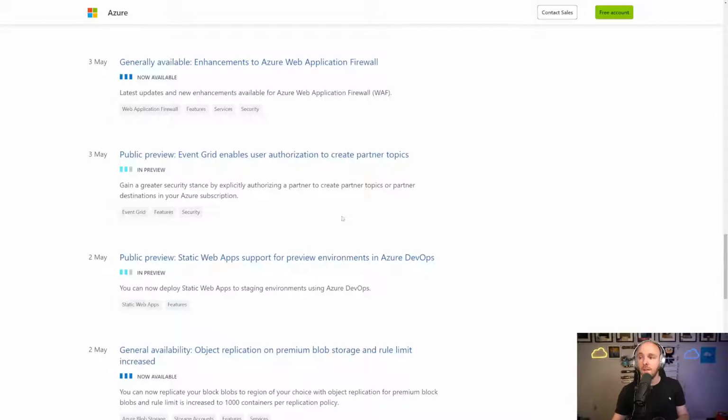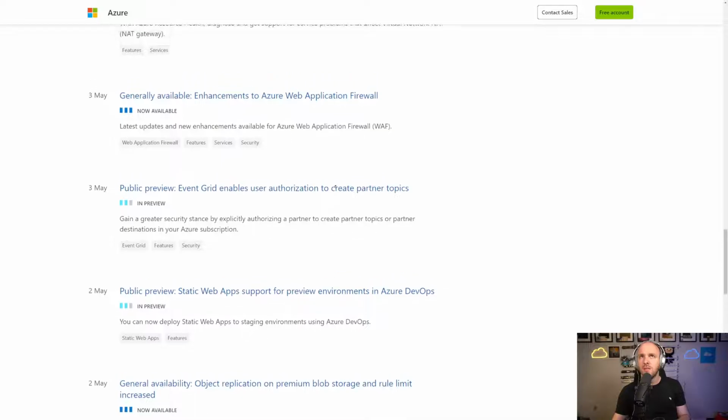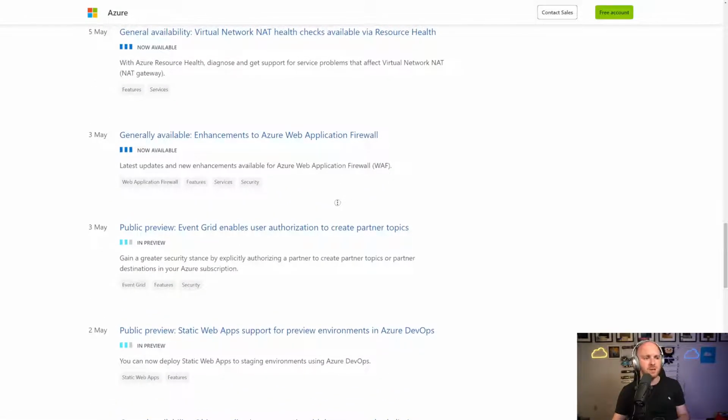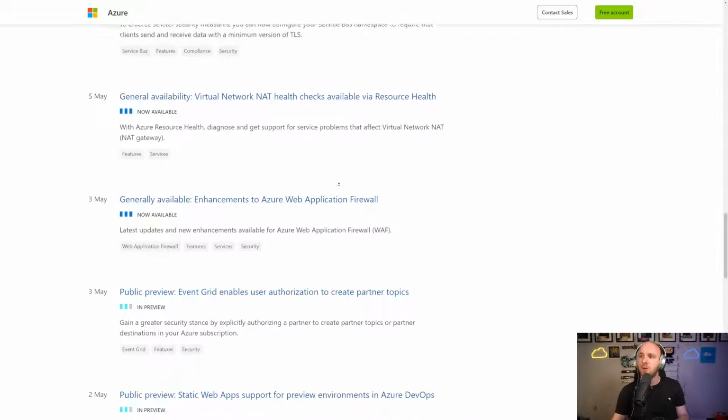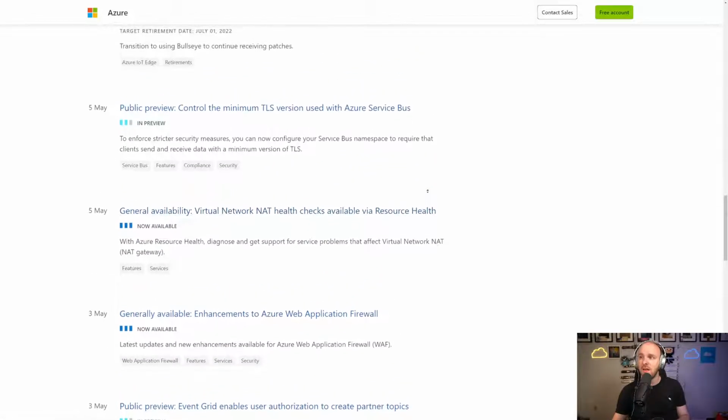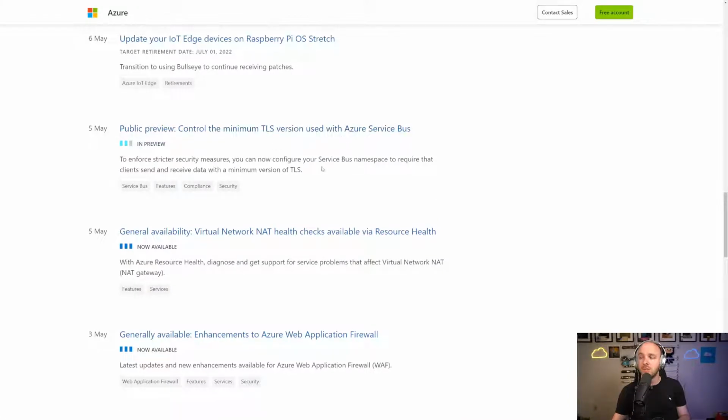Event Grid enables user authorization to create partner topics. So partner destinations, partner topics gain a greater security stance by explicitly authorizing a partner to create partner topics. Okay, so it's almost an overlap with Lighthouse is kind of what I'm thinking there in terms of managing those Event Grid destinations. Enhancements to Azure Web App Firewall, Virtual Network NAT health checks available via Resource Health, control the minimum TLS version used with Azure Service Bus.